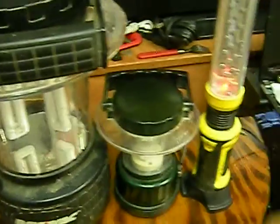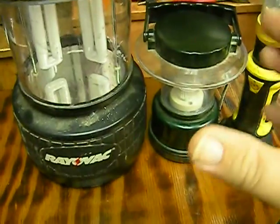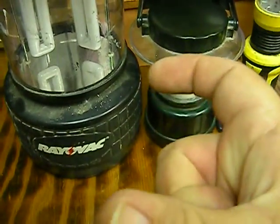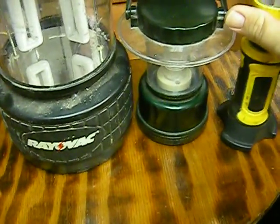So, you know, if I do get energy, also you can carry just a little cigarette lighter adapter. Just make sure it's rated high enough to charge one of these off of it.